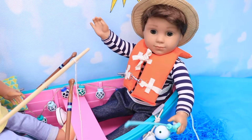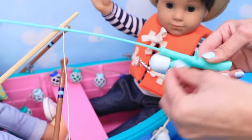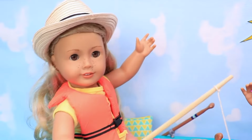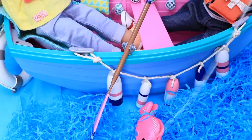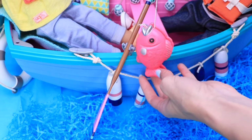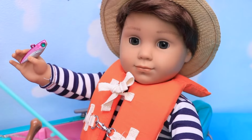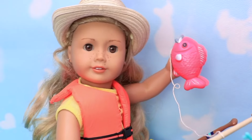Oh, something is pulling my rod. Oh, wow. I think it's a big one. Nope, it's a small one. Oh, Logan, I think I'll catch something. Woohoo! Hooray! Hey, Logan! Let's see who's bigger! Oh no! Tini, I won't take you with me again! I won!